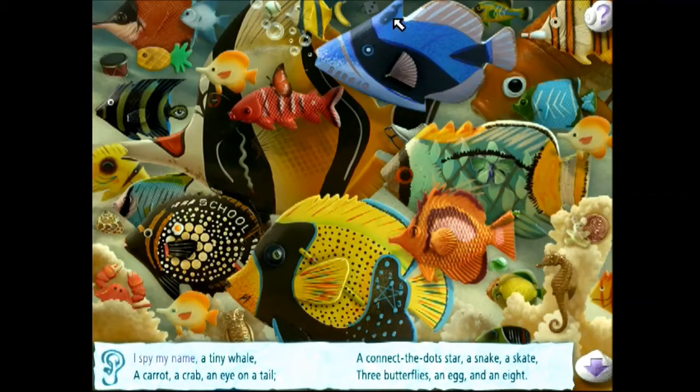My name. A tiny whale. A connect-the-dot star. A snake. A skate. A carrot. A crab. An eye on a tail.